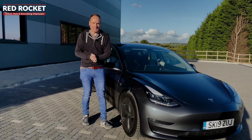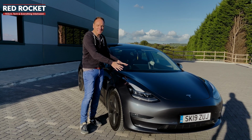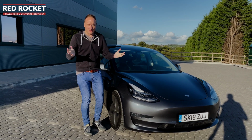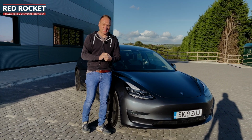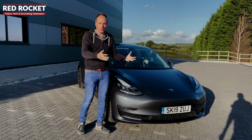Thanks so much for joining us here on Red Rocket. The astute of you will notice this isn't Red Rocket. No, in fact, it is a loaner from Tesla. Red Rocket is currently in at the service centre, and we'll be bringing you videos in the forthcoming weeks telling you exactly why that is and what's going on with it.